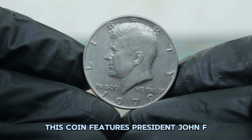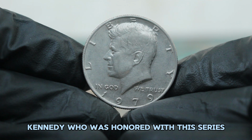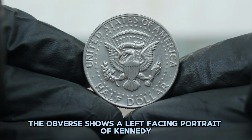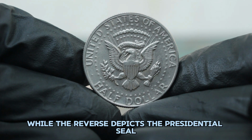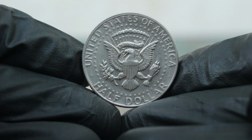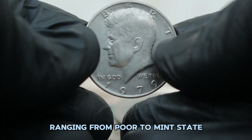its features. This coin features President John F. Kennedy, who was honored with this series following his assassination in 1963. The obverse shows a left-facing portrait of Kennedy, designed by Gilroy Roberts, while the reverse depicts the presidential seal, designed by Frank Gasparro. Coins are graded based on their condition, ranging from poor to mint state.